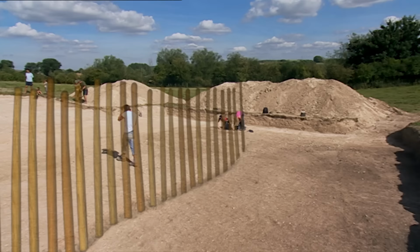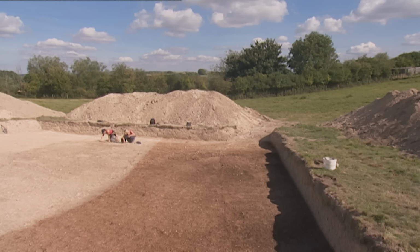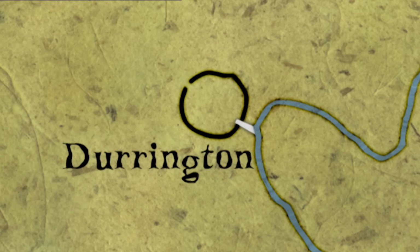Right. And then we have this spectacularly wide approach to the river. The road is this slightly darker, compacted surface, trampled by thousands of feet walking up and down it 4,500 years ago. For the first time, this is proof that the River Avon is the artery between the two henges.